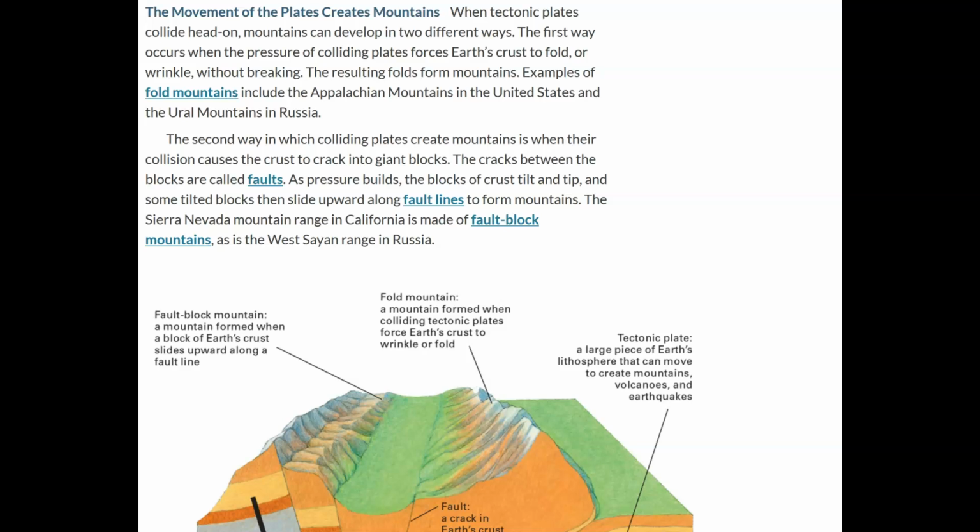The second way in which colliding plates create mountains is when their collision causes the crust to crack into giant blocks. The cracks between these blocks are called faults. As the pressure builds, the blocks of crust tilt and tip, and some tilted blocks then slide upward along fault lines to form mountains. The Sierra Nevada mountain range in California is made of fault block mountains, as is the West Sayan Range in Russia.